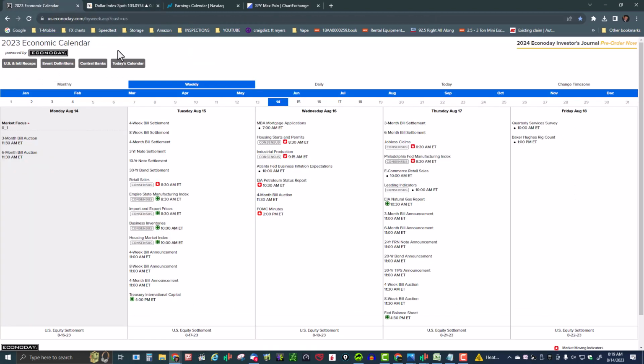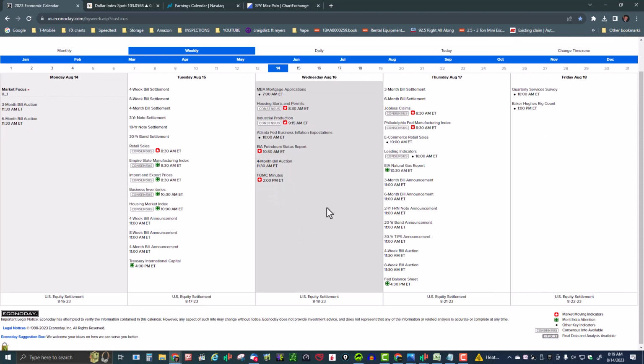And if we go look at our economic calendar, nothing really happening today. Tomorrow we've got retail sales numbers coming out at 8:30 in the morning. And on Wednesday, the big thing, we're going to have industrial production, housing starts, and the big one is FOMC minutes at 2 p.m. on Wednesday. So we'll see what happens with the price action this week leading up to the FOMC minutes.